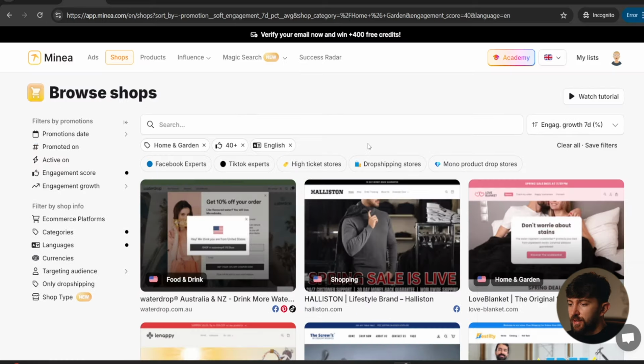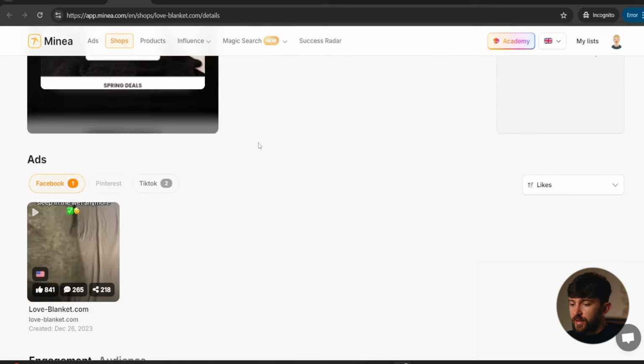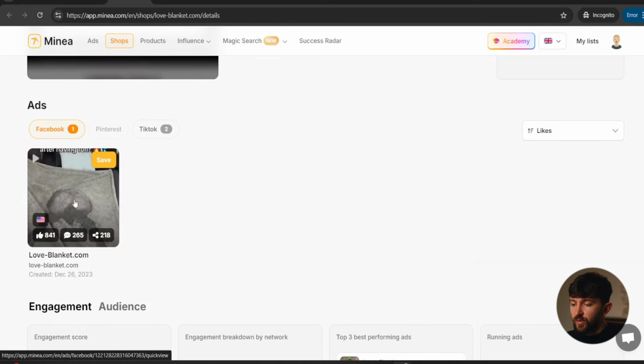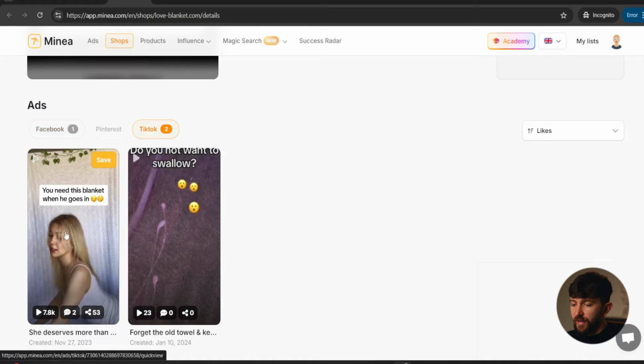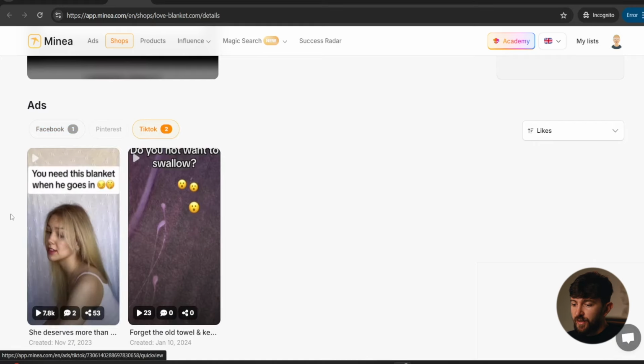So you can simply scroll through these stores, and once you have found a store that you find interesting, you can click on the store, and then you will get more information about the store. So you will see all of the products that they're selling. You can see all of the ads that they're running. So you can see that this store here is running ads on Facebook, but they're also running ads on TikTok. They've got kind of a funny ad here for this particular product on TikTok, but it's getting pretty good engagement.